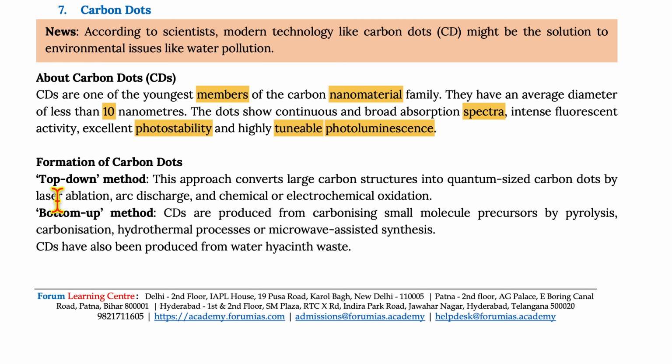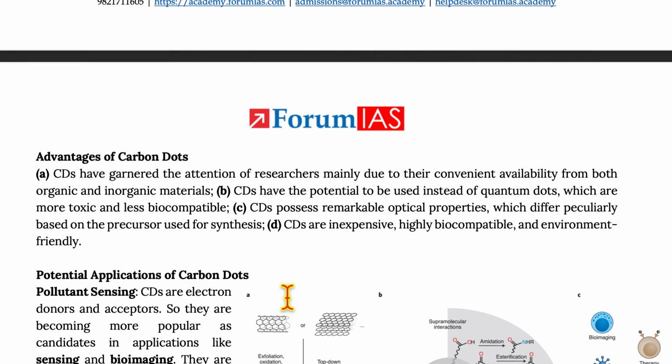Formation of carbon dots, top-down method. This approach converts large carbon structures into quantum-sized carbon dots by laser ablation, arc discharge, and chemical or electrochemical oxidation. Now, bottoms-up approach. Carbon dots are produced from carbonizing small molecule precursors by pyrolysis, carbonization, hydrothermal processes, or microwave-assisted synthesis. Now, carbon dots have been produced from water hyacinth waste.